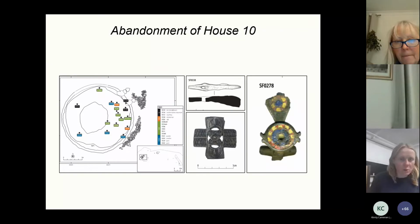So I'm going to talk a little bit about the abandonment of the house at this stage, and then I'm going to go back to a little bit more about that final later 1st century AD to 3rd century AD development. So, the final deposition of artefacts at House 10: the house itself was a decrepit building, but the entrances and the walls were still clearly visible on the ground. This deposit here was dumped in, but it's obviously being bounded by something. This final deposition is puzzling because it's covering the entire internal post ring, and the house must have been a roofless shell when this deposition was done.